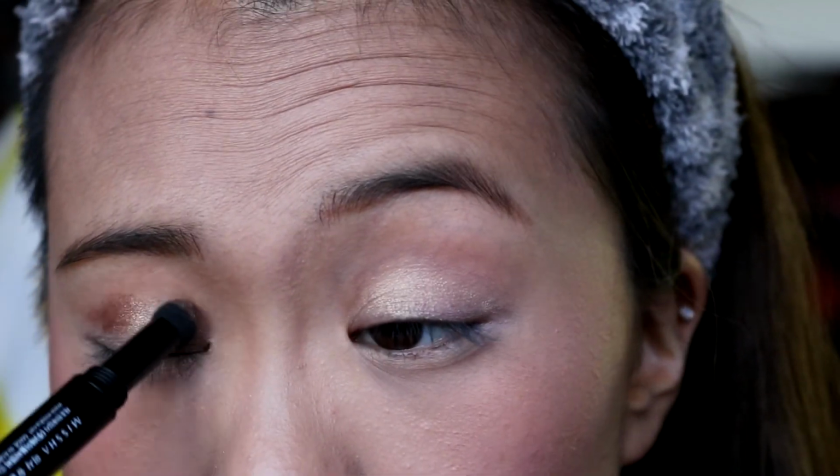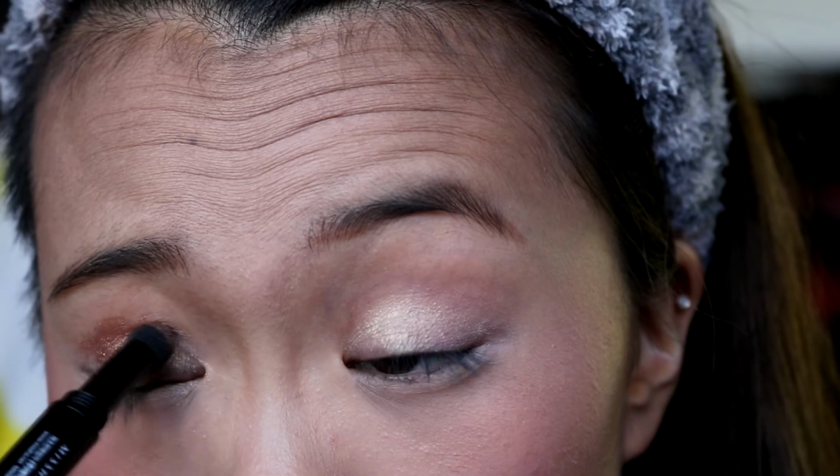I'm sweating slightly because it's pretty damn toasty, and you guys know I can't handle the heat, but I didn't want to turn on the fan either because I thought it would be noisy.